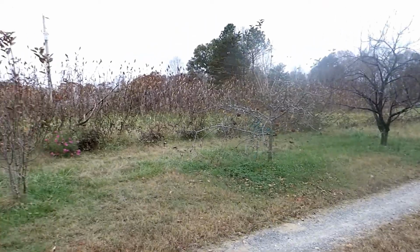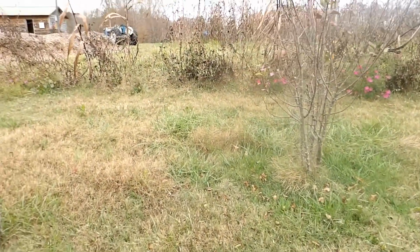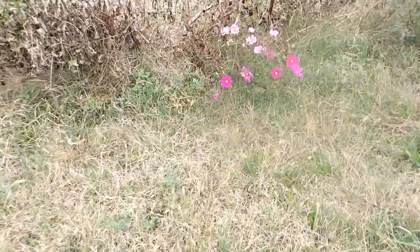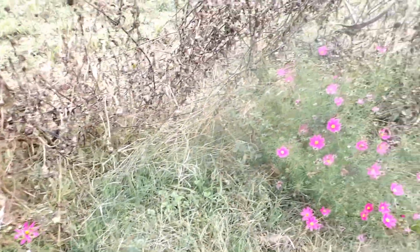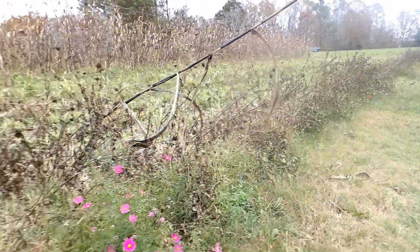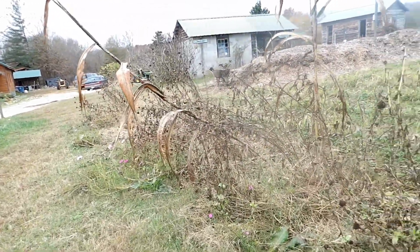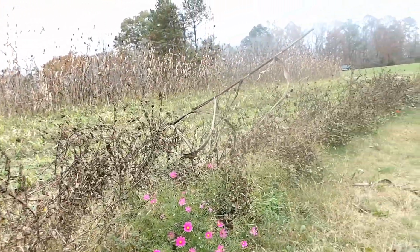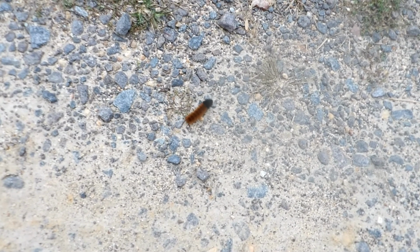And the sorghum's all done. But we do still have a few beautiful flowers over here, the dark purples and lavenders. They're just beautiful. So we'll be going up and down here and collecting seeds. We've already been doing that, but we'll continue to do that until we mow this down and prepare it for the winter. And that's kind of what we're doing today. We're preparing things for the winter. The woolly worms are on the move.